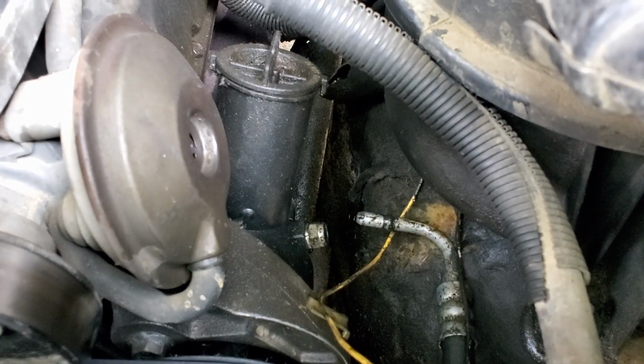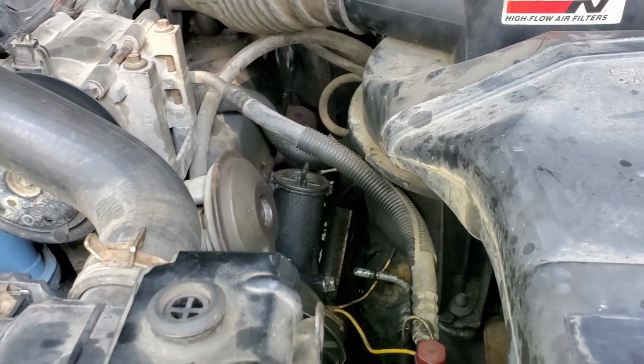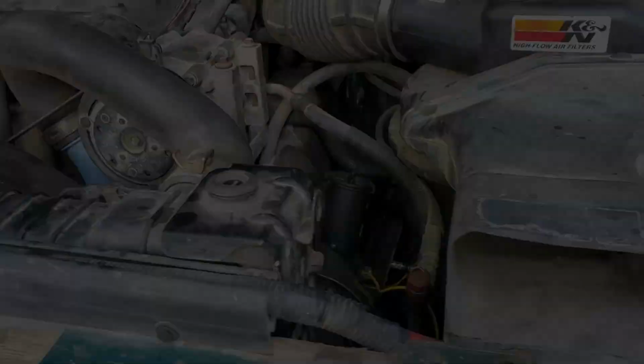Luckily I called the parts store and they had one in stock. It was like 8 o'clock last night, so I went and got it this morning. The thing about the power steering breaking right in front of the driveway, to me, is just a blessing.